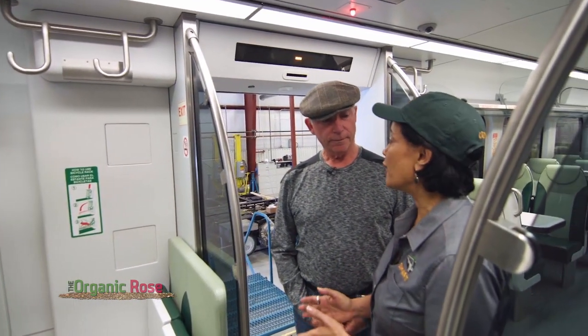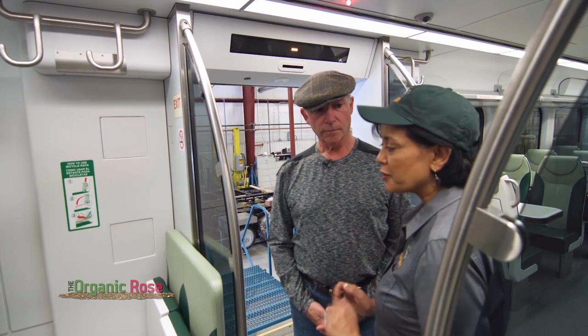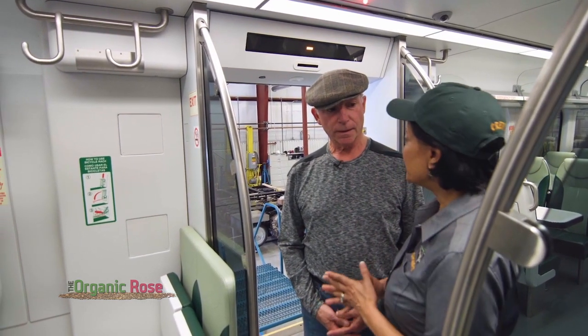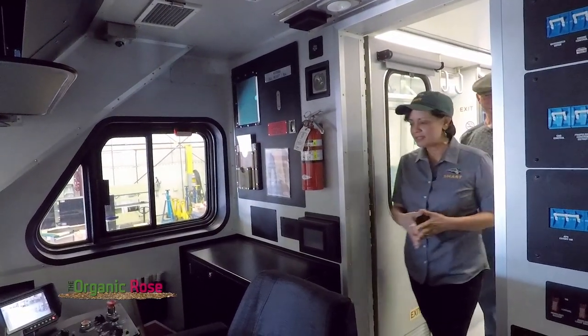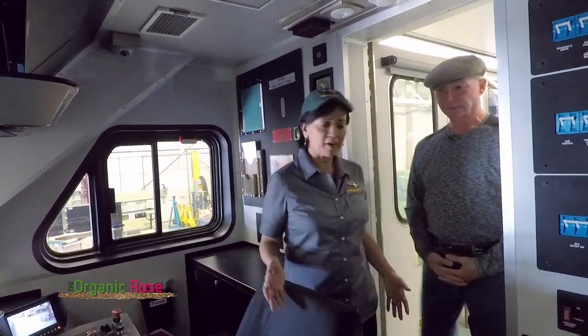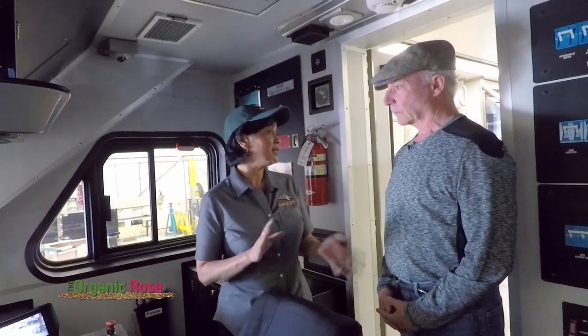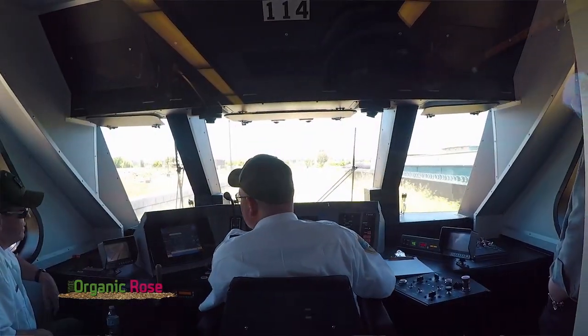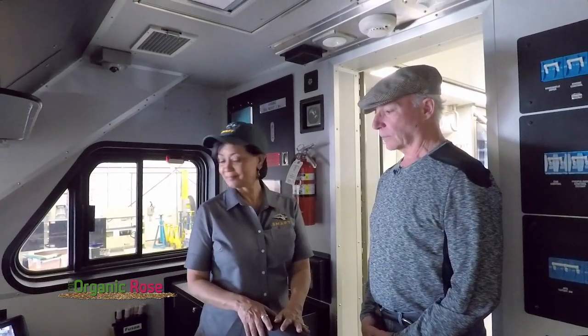Now, this is something that people normally don't see, because of course when the train is moving, the doors are secured. But since we're not in a moving train, let's take a quick peek. Awesome. So this is the conductor's chair in the area where the train is operated. Now, our 2-car trains will have two operators, we call them engineer conductors, and this is where they drive or operate the train, as we say.